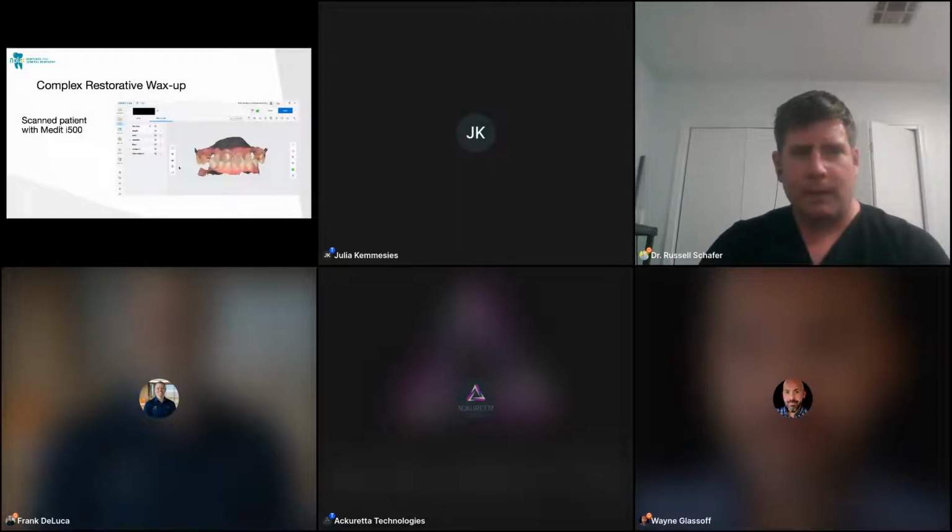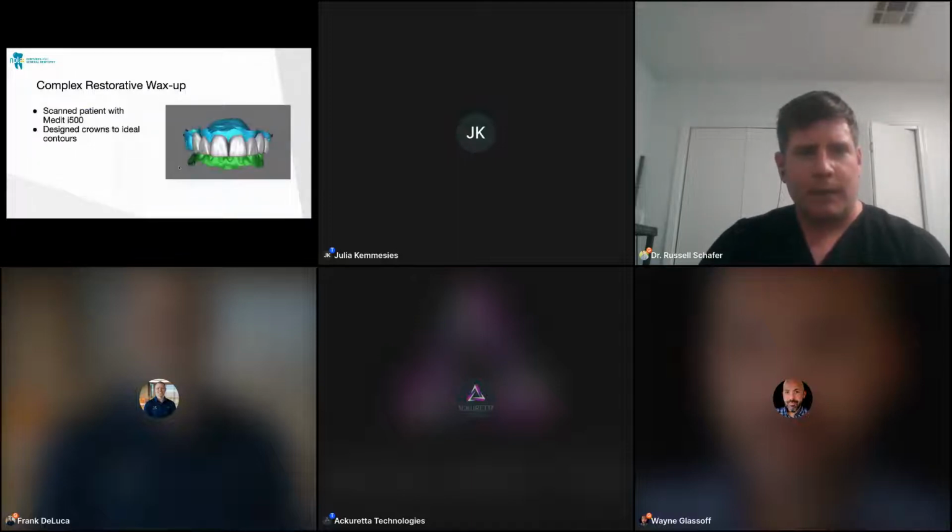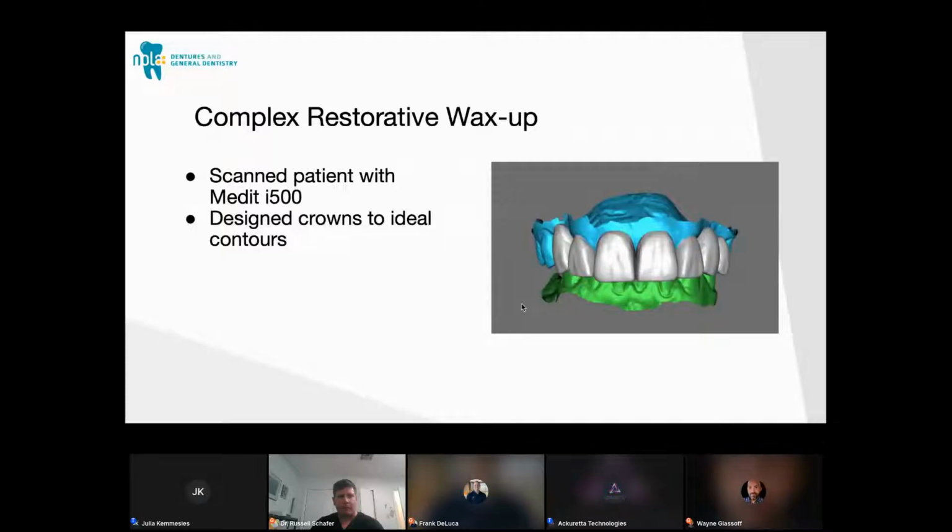So we scan the patient again with my Medit i500. Looks pretty good. Next slide. And then I just designed the crowns' ideal contours, like I was showing beforehand. This was the actual one I had done for him right here. So I threw in a couple extra teeth to give him an idea of what everything will look like at the end. Next one.